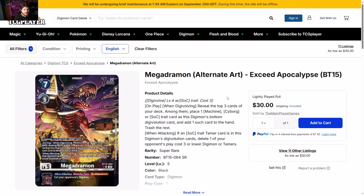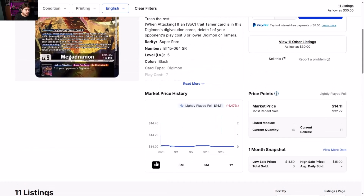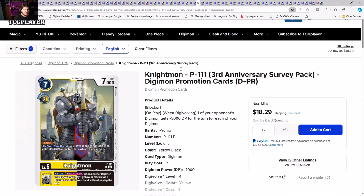Megadramon Alternate Artist Seed Apocalypse BT15. This card's holding strong in the $30 range. I wouldn't pick it up at this price. I'm sorry, this is a little expensive out of my taste. Europe side looking like 17 to 20 euro range.